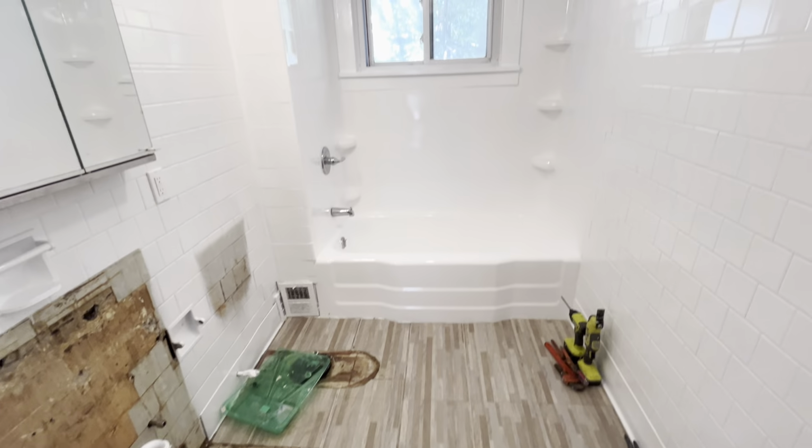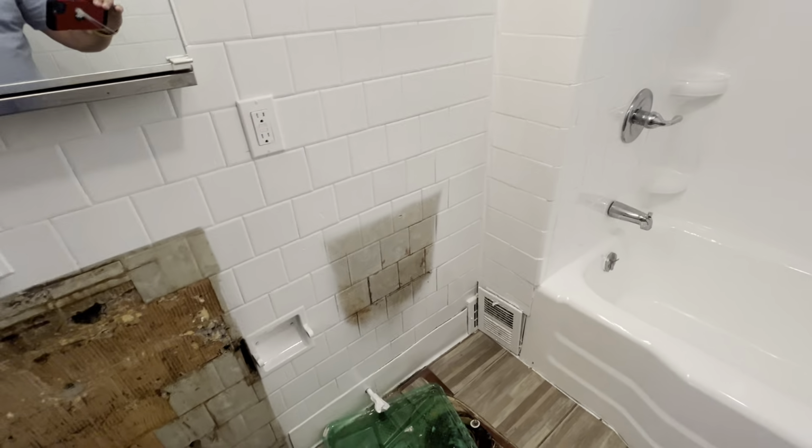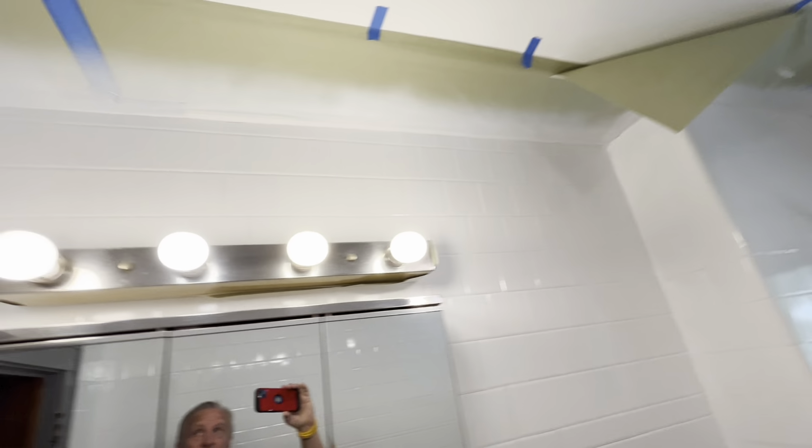So we had a guy come in here too and get all the bathroom sprayed. So that's like brand new again. He's gonna be putting the flooring in the bathroom too. We got everything moved. There's the new tile. Man, it looks good. Wow, it looks really good. He did miss that, but that's where the toilet goes, so it doesn't matter. See right there.